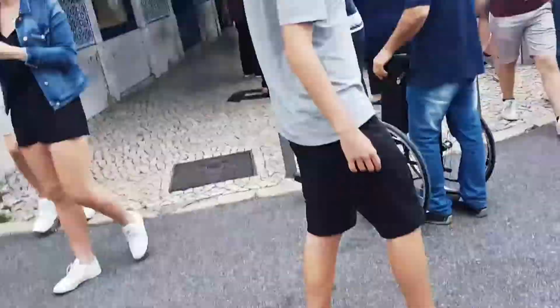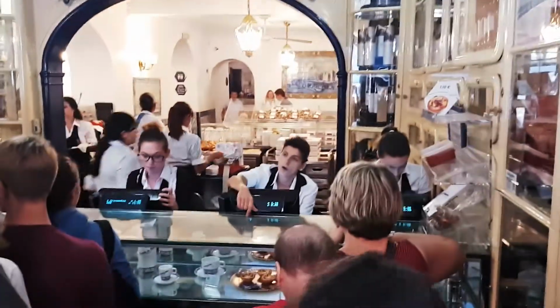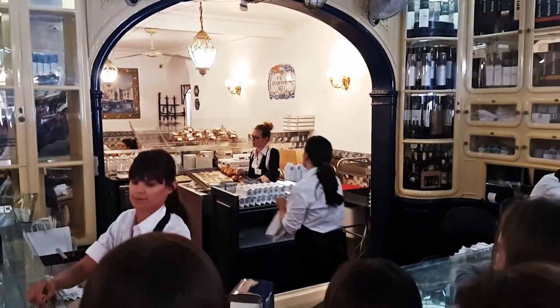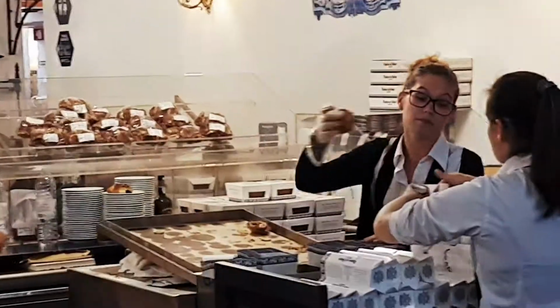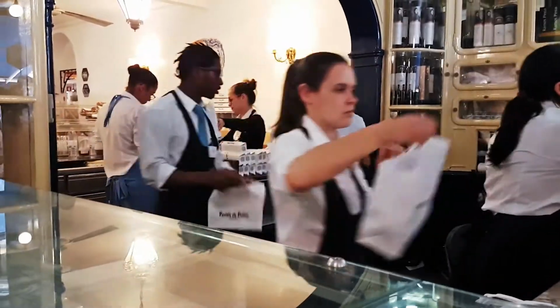One final snack here. Pasteis de Belem. And then they shuffle you off to the other side of the restaurant here, where it looks like it's a clusterfuck. Everyone just scrambling for their tickets, you hand off, and then you get given your order. Here comes my order. Obrigado.